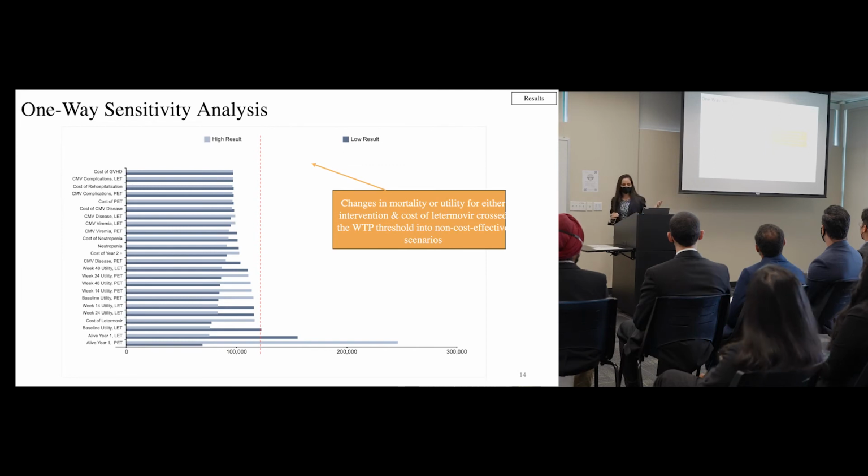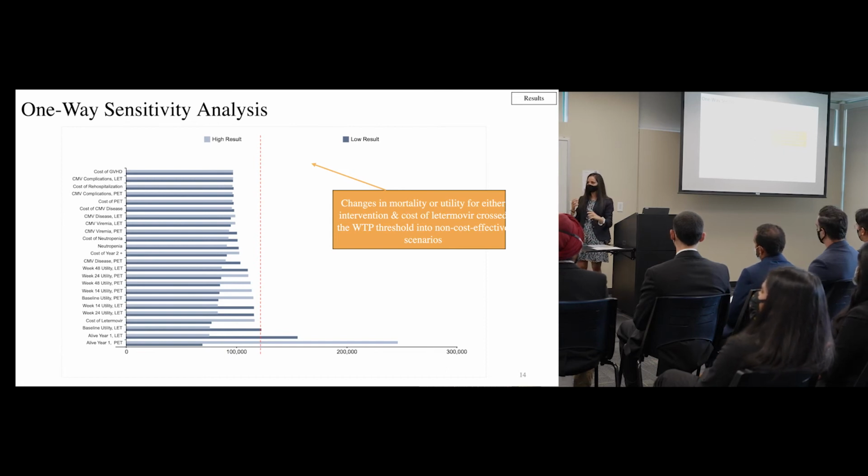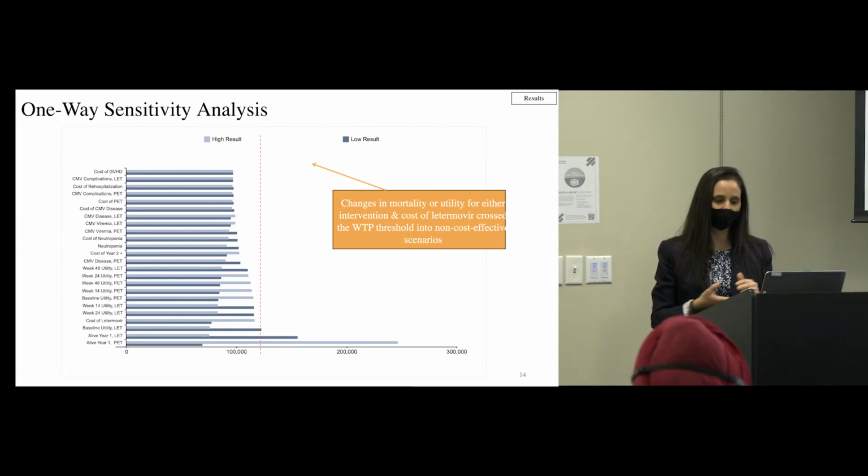In this case, we took each of those individual inputs and their default value, tested a number above that default value, ran the model, and then tested a number below that default value and ran the model again. If the default value had, for example, a 95% confidence interval or a standard deviation reported, we simply used that plus or minus to derive the high and low estimate. In the case of some costs, which we had to calculate manually, we simply used plus or minus 20% of the default value.